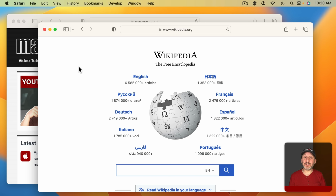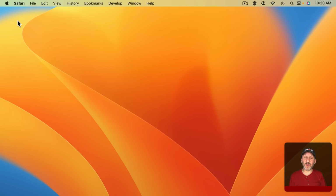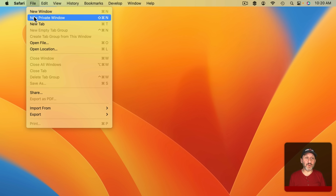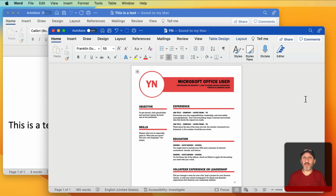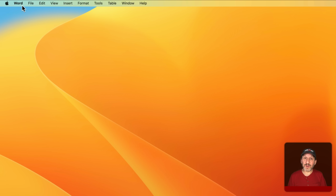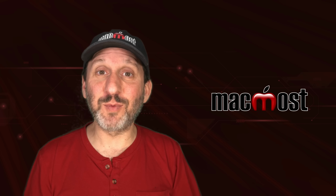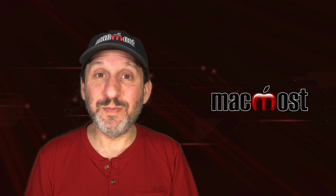For instance, here I am in Safari and if I close this window here, there's another one open, so you wouldn't expect Safari to quit. And if I close this window, Safari doesn't quit either. It's ready for me to open a new window, new private window, or go to a bookmark location. It even works that way in Microsoft apps. If I have two Word documents open here, I can close one, and then if I close the other you could see that it doesn't quit Microsoft Word. So even Microsoft Word, which doesn't always behave like a typical Mac app, will follow this basic rule.